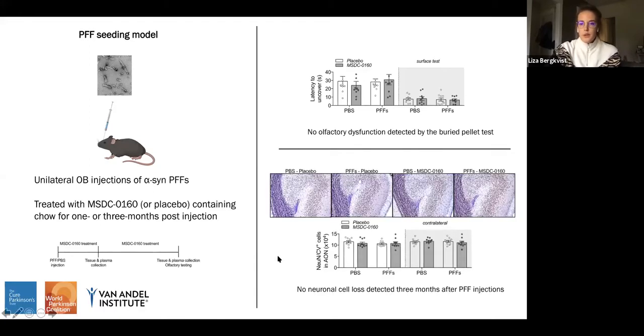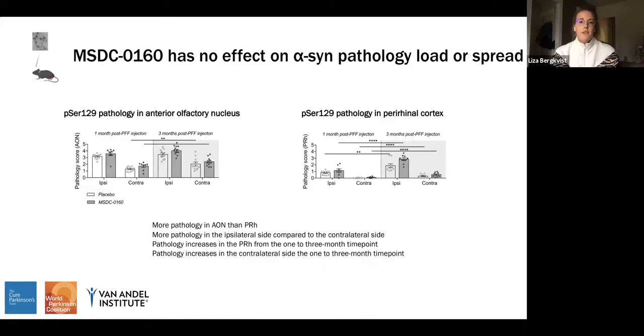I also counted the NeuN positive cells in the AON 3 months after PFF injections. And again, there's no difference in neuronal cell survival induced by PFF injection, and there's no effect from MSDC treatment either. I then evaluated alpha-synuclein pathology load and spread in two different brain regions of these mice, both 1 and 3 months after PFF injection.